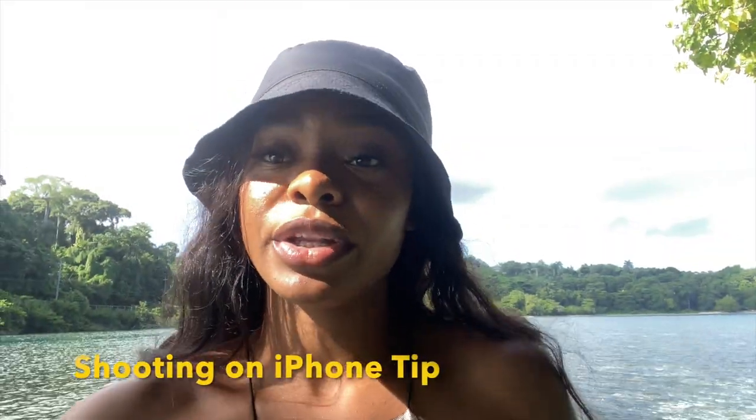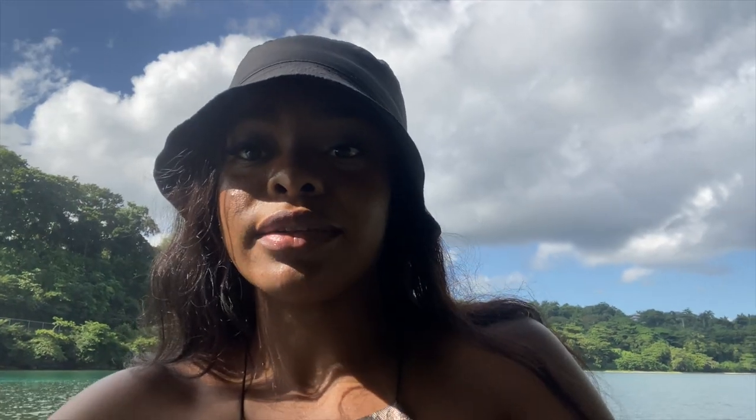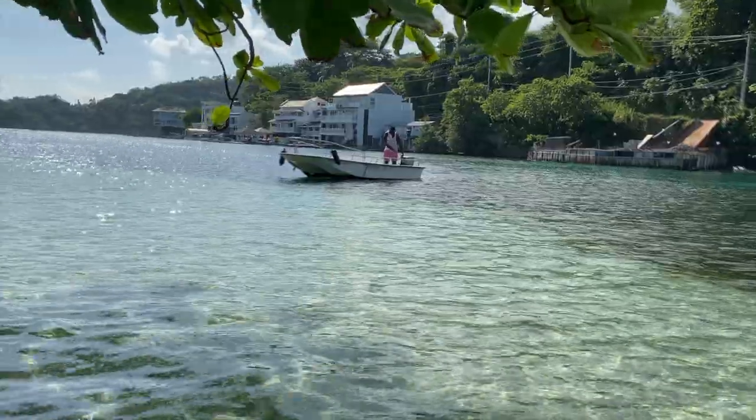Alright guys, another tip when you're shooting on your iPhone. So I'm facing here and you can see the light is behind me, so it's very bright. The exposure is really bright. Just tap the screen and it'll change it for you. You'll see the little sunscreen icon. You will get a little darker, but at least you can see the view behind you, which is better than before. And here comes our ride. Plucky's back.